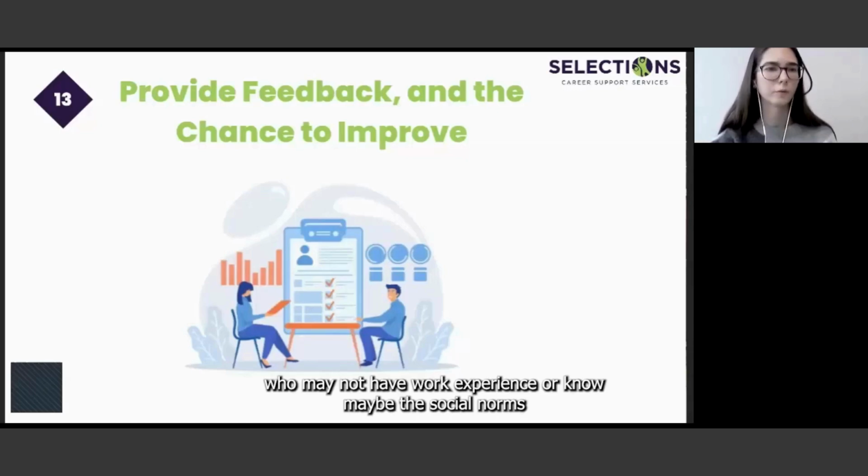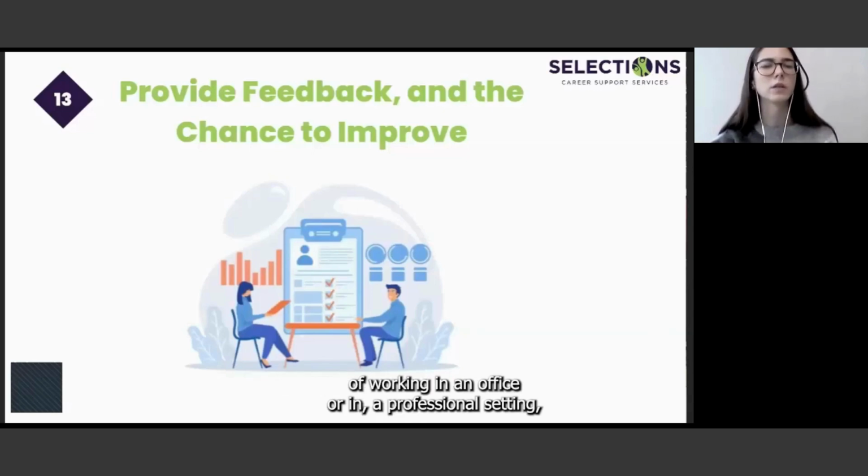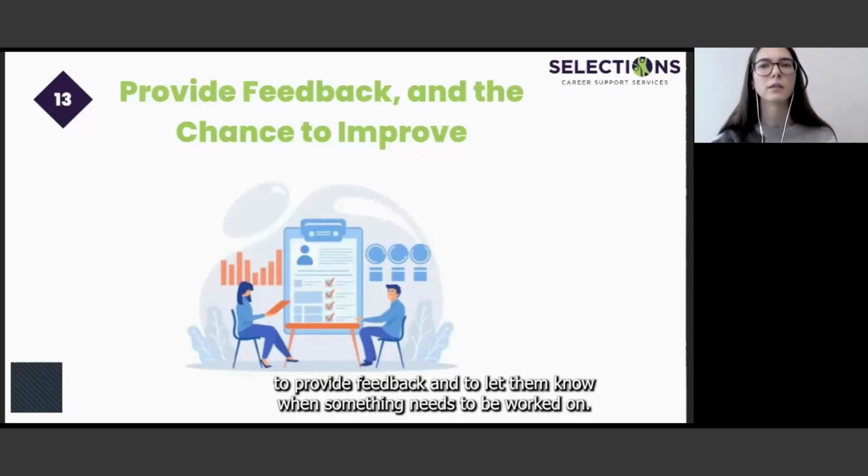So I think that it's really important to provide that feedback to anybody, but especially to somebody with a disability who may not have work experience or know maybe the social norms of working in an office or in a professional setting. There can be some knowledge gaps and things that they just need somebody to talk to them about, and then they can improve. So I think it's really important to give them that chance to provide feedback and to let them know when something needs to be worked on.